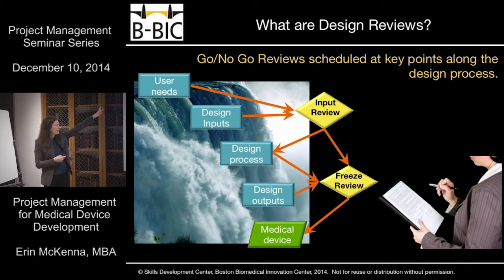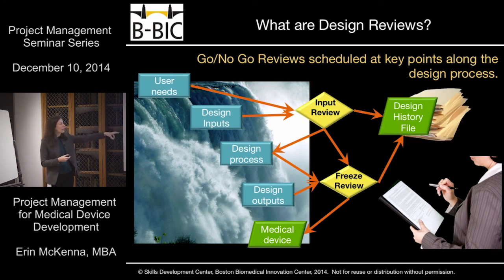You might have sub-reviews. It really depends on the complexity of what you're going after. And it largely comes down to what you as a developing team feel is most appropriate. So in the long run, those will go live in the design history file. They're just as important as the design and development plan in telling the story of what happened along the course of developing your product.